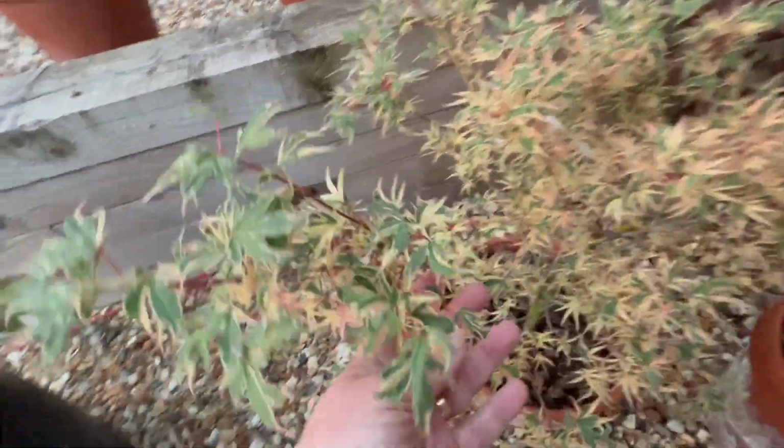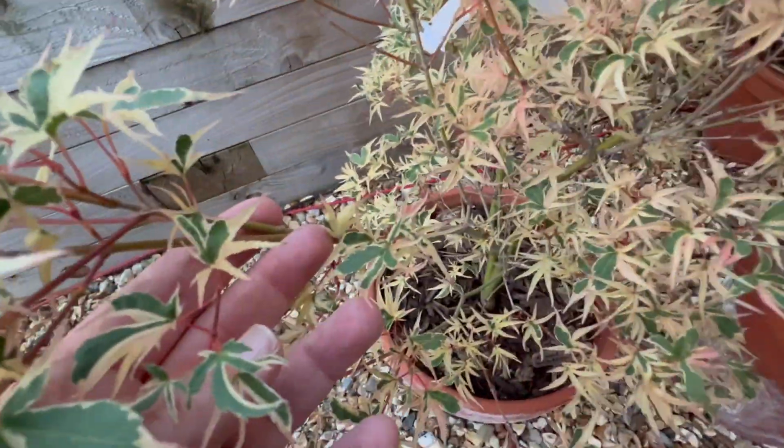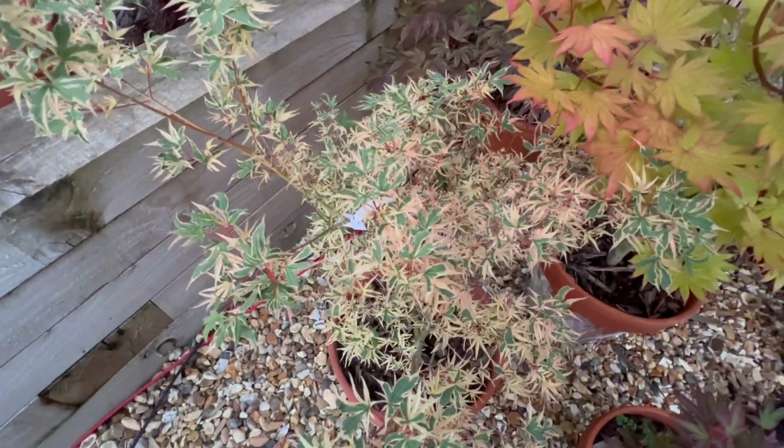But you can clearly see, that's lovely. I mean, all that is new. It's sort of quite different to the underlying leaves that are below it. So that's a really good sign that we're putting on some growth and the tree's really happy.